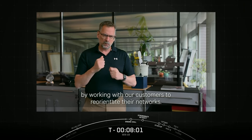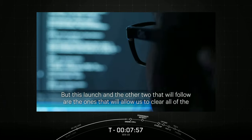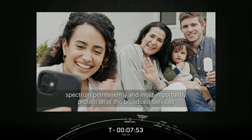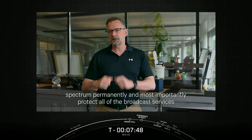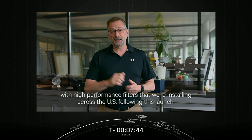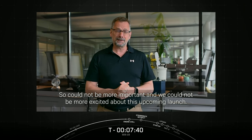By working with our customers to reorientate their networks. But this launch and the other two that will follow are the ones that will allow us to clear all of the spectrum permanently, and most importantly, protect all of the broadcast services with high performance filters that we're installing across the US following this launch. So could not be more important, and we could not be more excited about this upcoming launch.